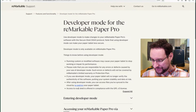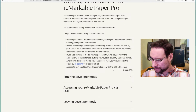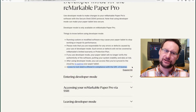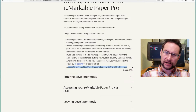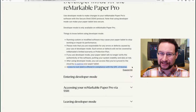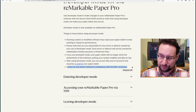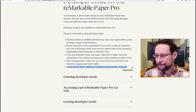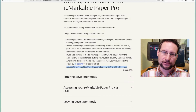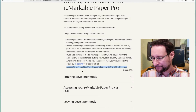So they say here, under GPL compliance, access to the root shell is offered in compliance with GPL version 3 license. I don't think that is really true. I mean, I appreciate that they do this. My understanding is that under GPL they need to release the source code. So this is the least of their concerns with GPL version 3, because spoiler alert, of course it runs Linux. So that's a little bit their source code and stuff, but okay, fair enough.